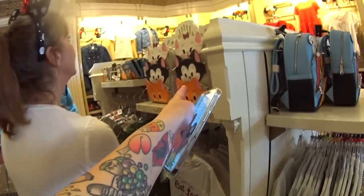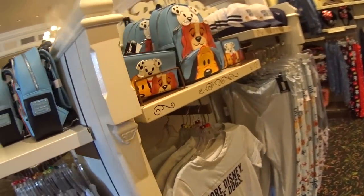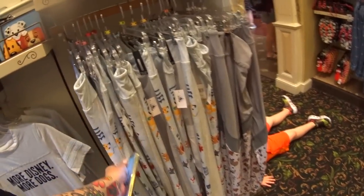Everywhere I go, everybody asks me about mine. I've only ever seen the dogs and I've never seen the cats in the parks in so long. I can't believe they have it.